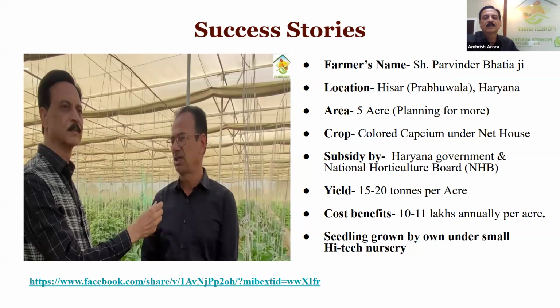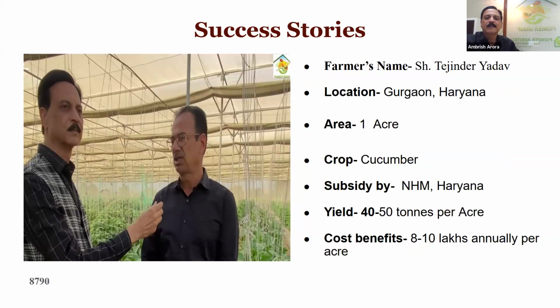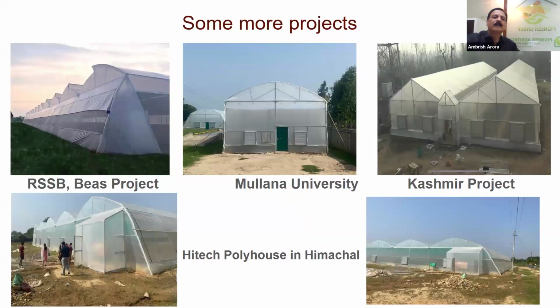And they are also doing open cultivation of 40 acres, earning a huge profit. Yes, also among our other projects, we have been into Jammu Kashmir, where 95% subsidy is there, and there we have a high-tech project, even in Malana University. Then at RSV, Radhaswamy Satsang Vyas, we have put up a polyhouse.